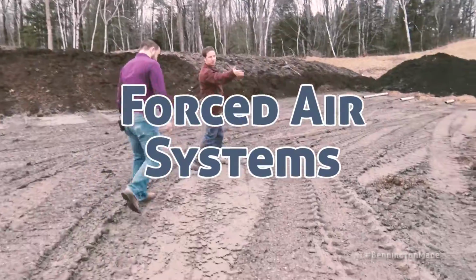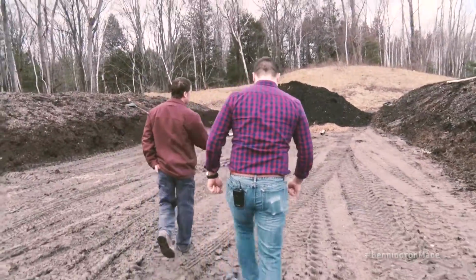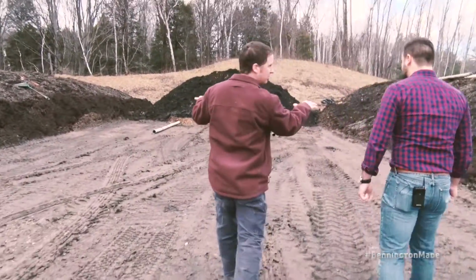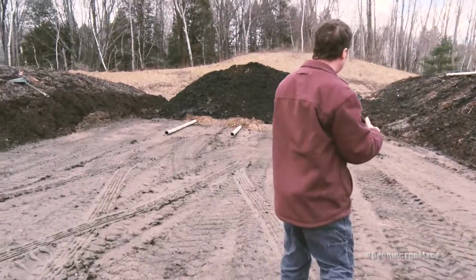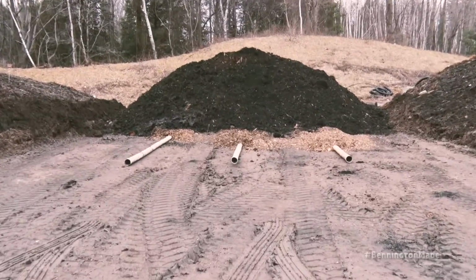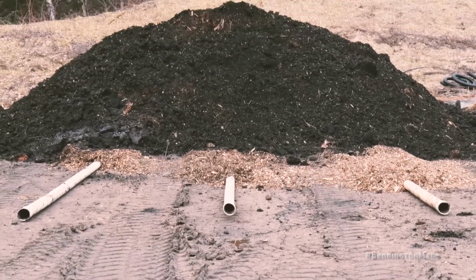This is a great example of the forced air system. So here's a completed windrow here. This middle one is in the making. Yep. So what we have is the 4-inch PVC pipes. We put about 12 inches of wood chips over top of it, and that acts as a plenum. So the air kind of spreads out and then it goes up. So on the back side of those pipes is a forced air system that's blowing air into them.